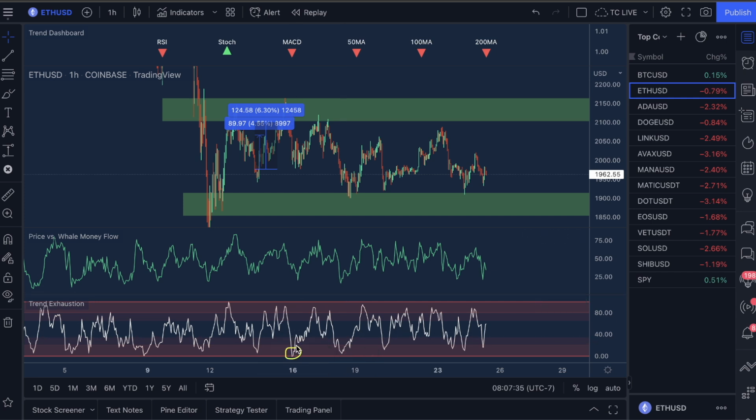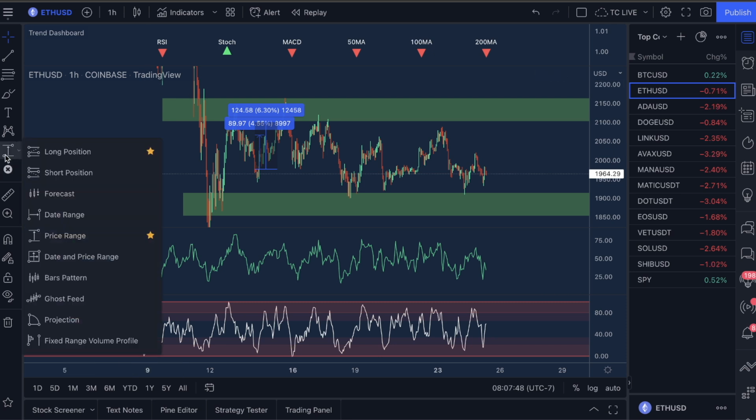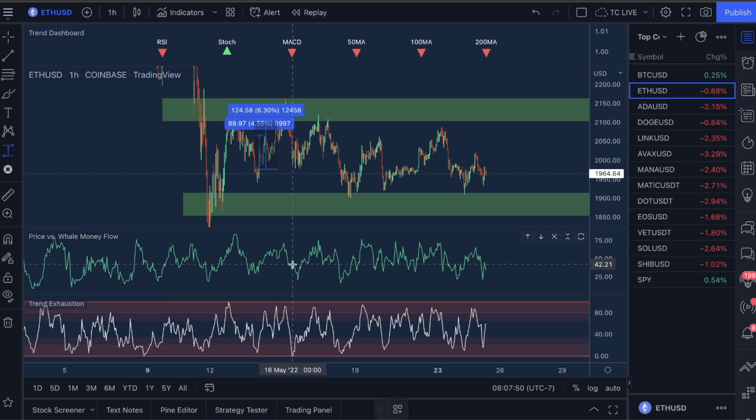Okay, trend exhaustion low, whale money flow low. This is a perfect setup, guys, to get into the market. It doesn't matter if you're ranging. Yeah, ranging's great, but even in a trending market, this is a great way to be using this, okay? Look at the percentage on here. You're getting in here, price range, look at this. Trend exhaustion low and whale money flow moving back down in this area. Is whale money flow moving back down? Are they selling? Yes, and that's right about this area right here.